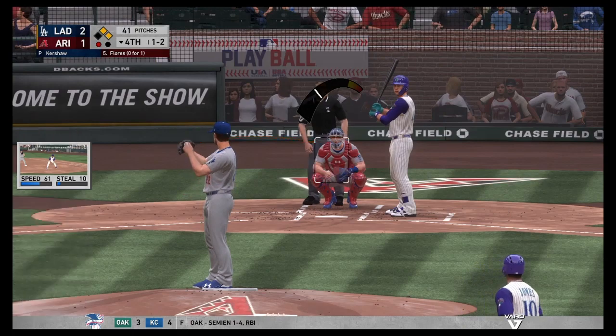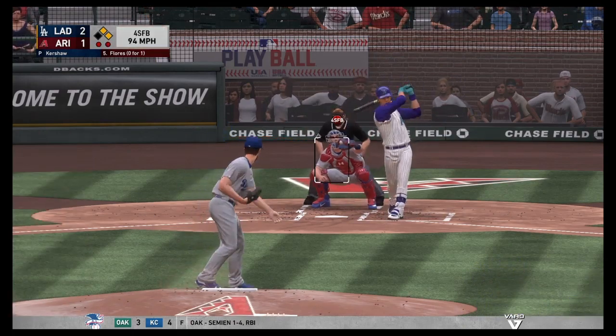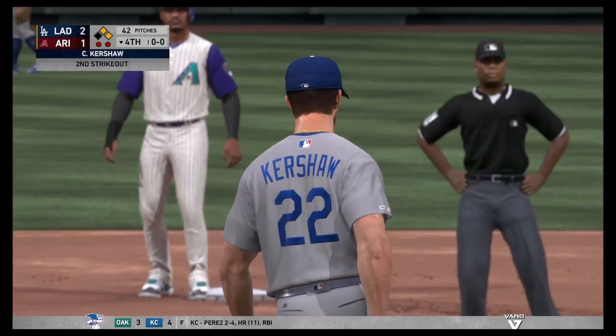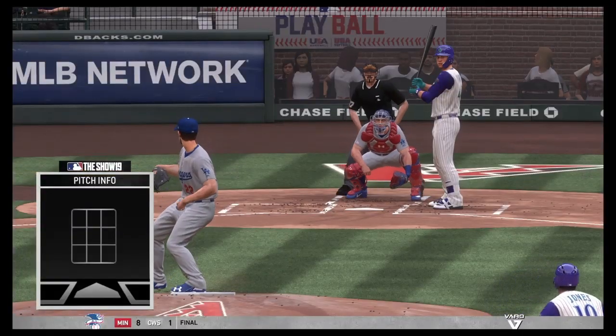Alright, 2-1-2 count to Wilmer Flores. Got him with the high fastball to strike out. Let's go. Got him with a good high fastball there. Danny, we see a lot of that pitch in strikeout situations these days. What makes it so effective?